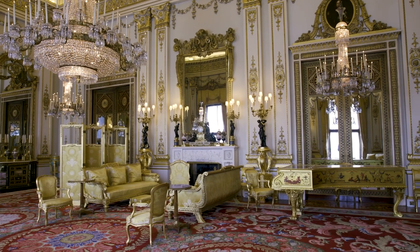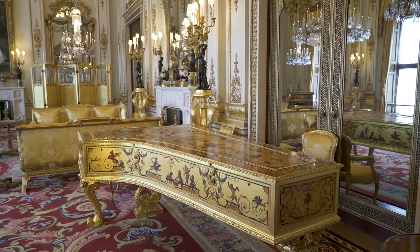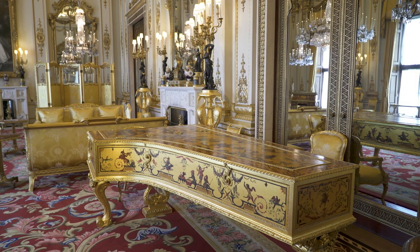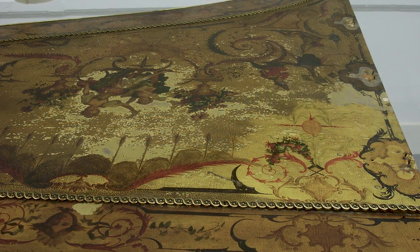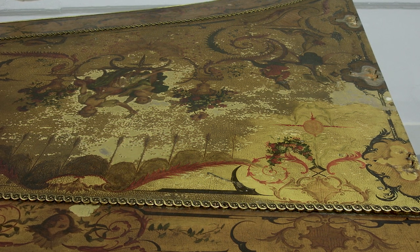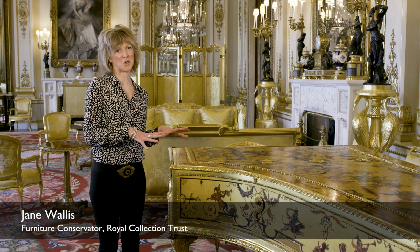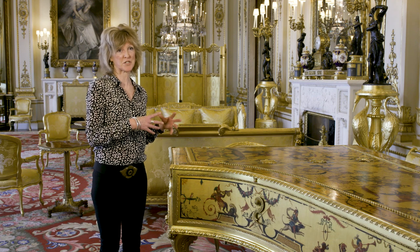The piano was going into an exhibition here at the Queen's Gallery, and it had been in the White Drawing Room for many, many years, most of its life, and over that time, through coal fires and soot, it had taken on quite a lot of surface dirt, which was a bit beyond a surface clean. There's always complex challenges with any project that comes into the workshop, but with the piano, the aim was to really bring it back to life without too much intervention.